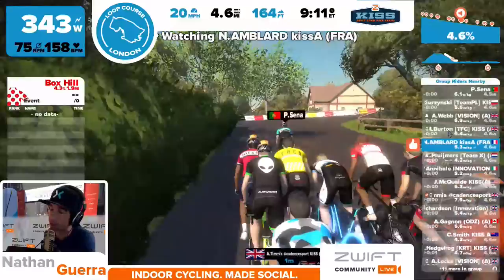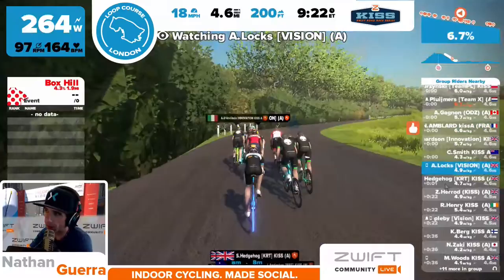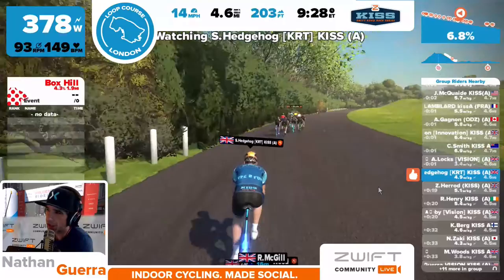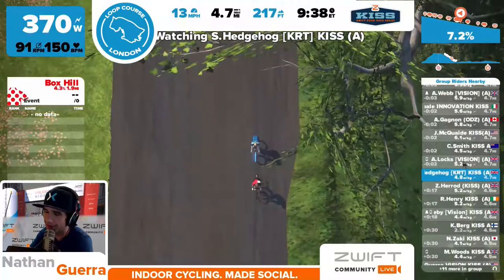Probably a solid 20 seconds is gained by riders working together over the top of Box Hill with the drafting up it. But as they kick into the 6 watts per kilogram, we are starting to see some of them bite the dust off the back here. The Hedgehog is now 1 second back at 148, 149, just unable to hold on to the pace, and he's going to go into his own steady TT at this point, most likely to the finish line at that steady 4.8, 4.9. It's like the Hedgehog, man.